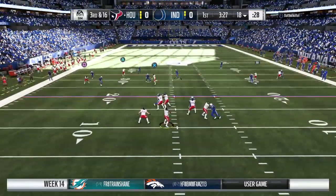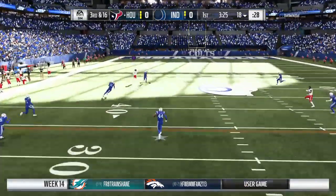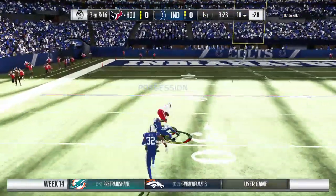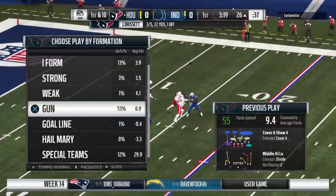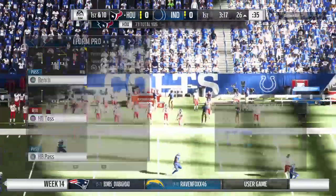It's third and long for Brissett. Going deep for Hopkins. And that's caught inside the 30. It's a big play on third down for the Texans.